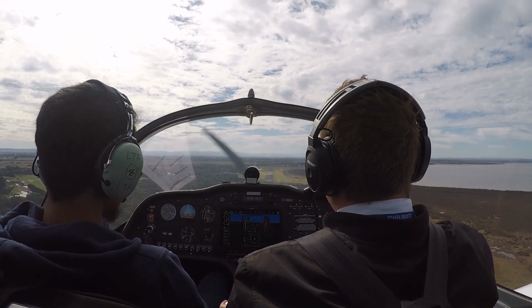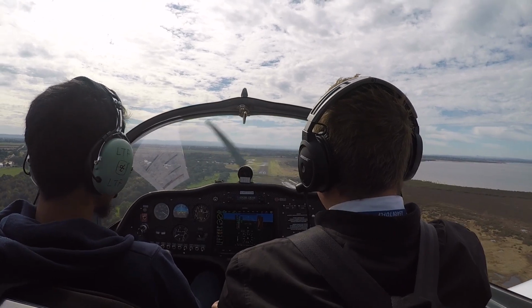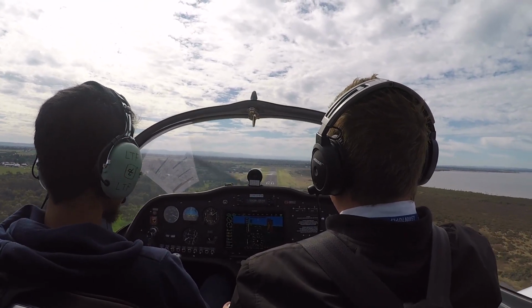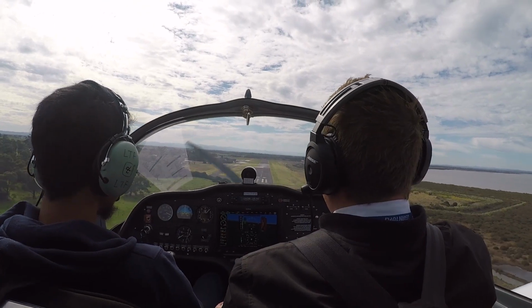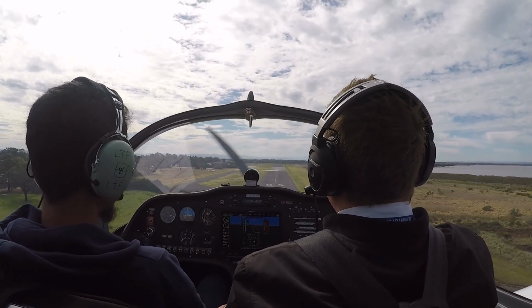Yeah, it kind of looks like the crosswind is becoming less than it was before, which is good. Aim point, aspect, and airspeed. Aiming to be about 65 feet at the piano keys. Sorry, 65 knots, not feet.